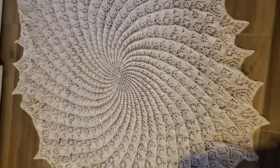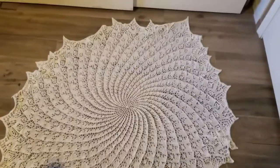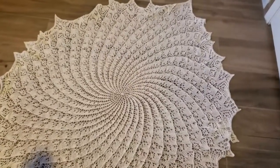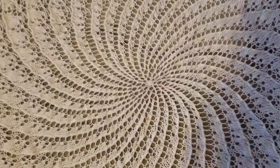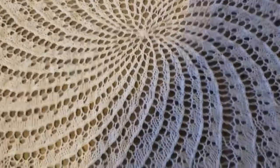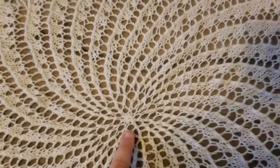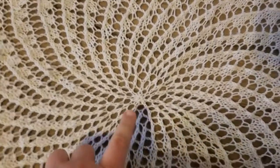Hey everyone, so this here is the Queen Anne lace shawl that I have created. I'm going to turn the camera sideways. And it is finally done. It has been blocked. It is gorgeous. So the center of it, I'm going to actually go closer, starts circular and then it kind of works its way out. So right here, I actually wound up bringing it a little tighter than most people did when they did theirs in the center right there.